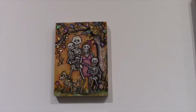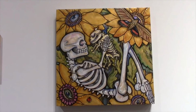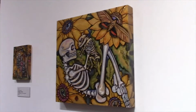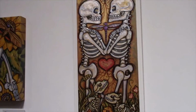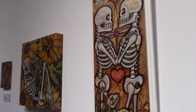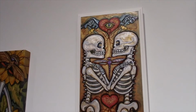Third is Death's Amore. I don't think it's going to show up, but she got a hold of some kind of holographic gel pen that when you look at it from the side, it does this little hologram stuff, which is just so cool. She gave us some pieces 2 years ago, so she's another repeat exhibitor, and I just love the symbolism of what she's doing and that crazy iridescence in the pen she uses.